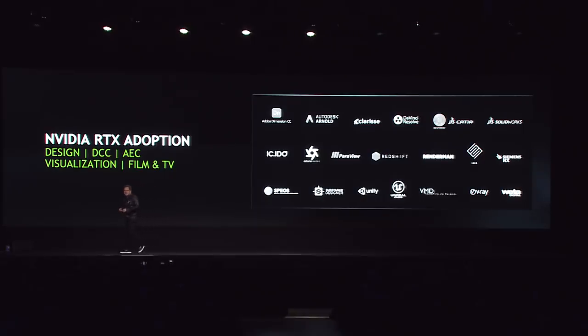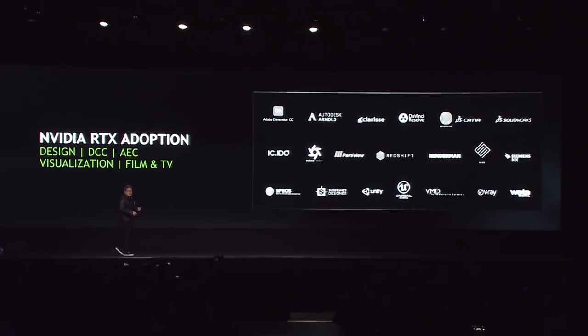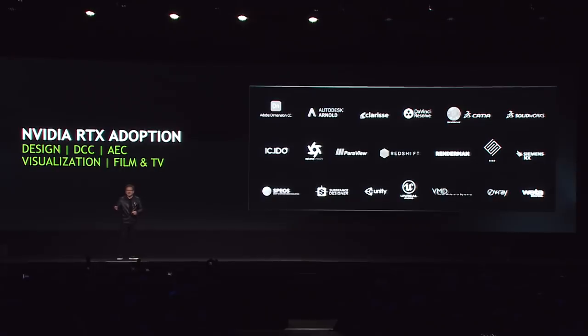The excitement from the DCC, the ISVs have just been incredible. Adobe Dimension is working on integrating RTX. Autodesk Arnold, Pixar RenderMan, Chaos V-Ray, Weta, all integrating RTX, all of the DCC tools, CATIA, Siemens NX, NSX, SolidWorks, integrating RTX. The number of software developers that have come out to embrace this platform is like nothing I've ever seen.